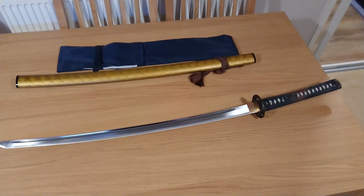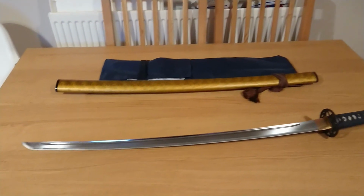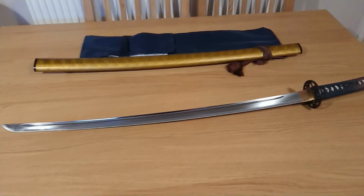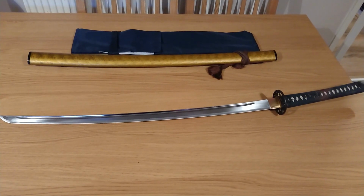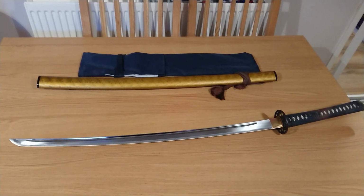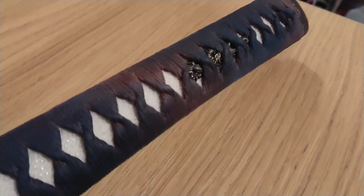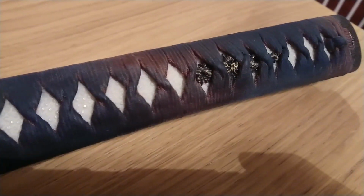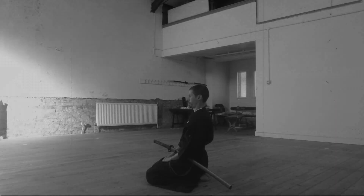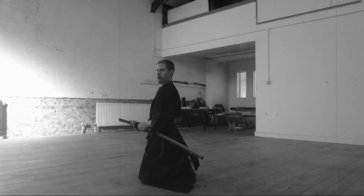So if you do kendo, you're used to having your left finger right at the end of the shinai, and you often get away with having it at the end of the bokuto, even though that's incorrect. Whereas with a real sword, it sits a good inch in from the edge, and there are little diamonds for you to place your fingers in. It took a bit of getting used to because of my kendo background at first, but now it really feels like home, and it makes a lot of sense, and I'm very, very happy with it overall.